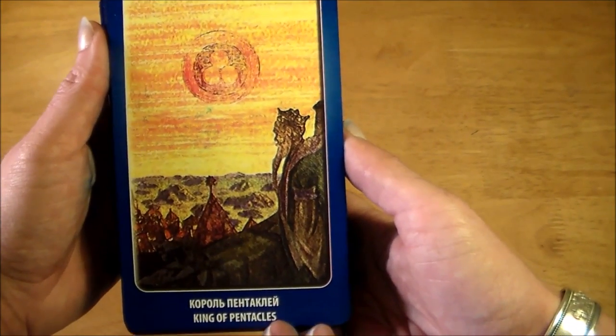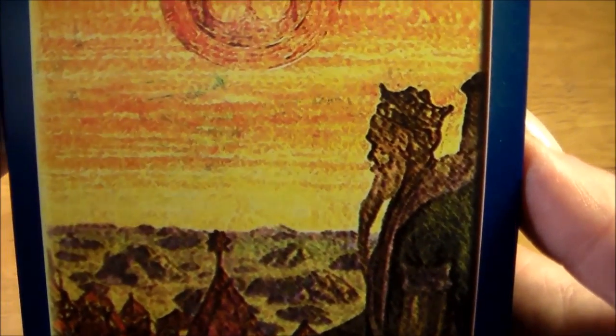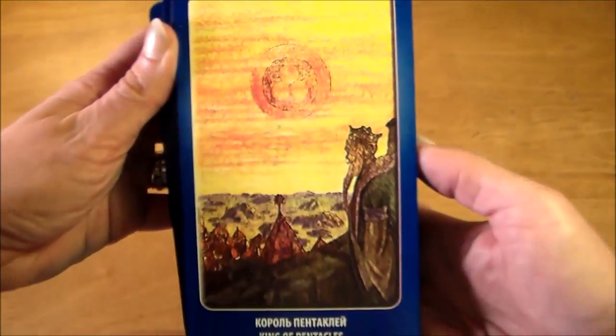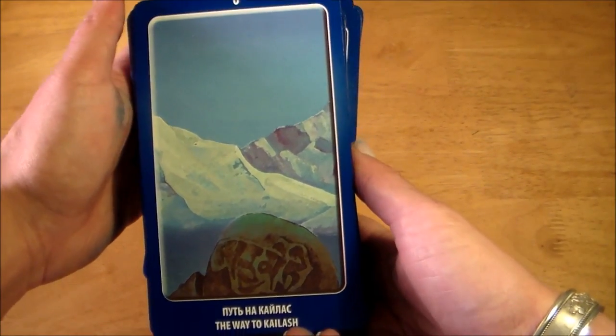And there's your King of Pentacles. Let me zoom in on him. Old man looking out over the world, and your sign of peace. Is that our last card? It is! Back to our Fool, our way to Kailash.